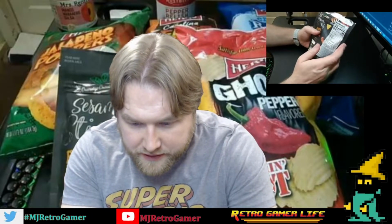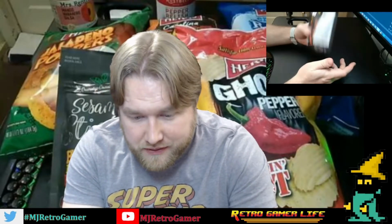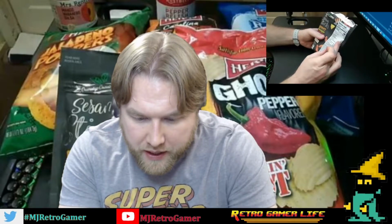These are 160 calories, 1 ounce serving. There are 7 servings per container, so 1 ounce is probably a decent amount based on the feel of this bag. We've got 15 grams of carbohydrates, the same as the cheese curls we just had, but less sodium, 280 milligrams, and some protein for what it's worth.